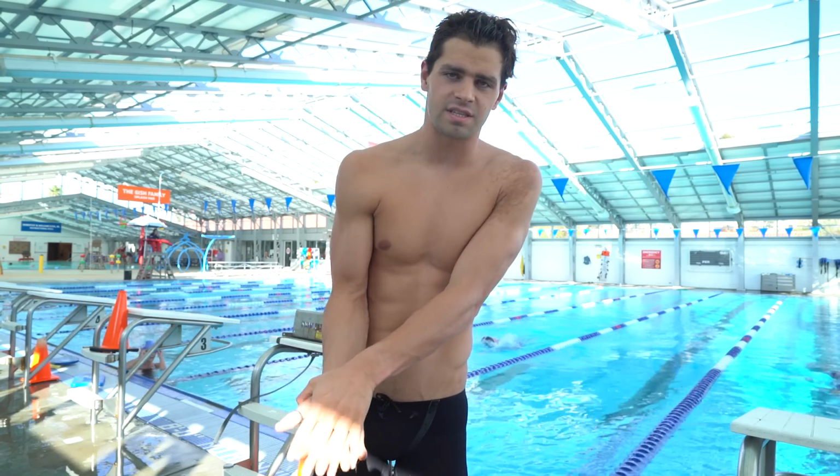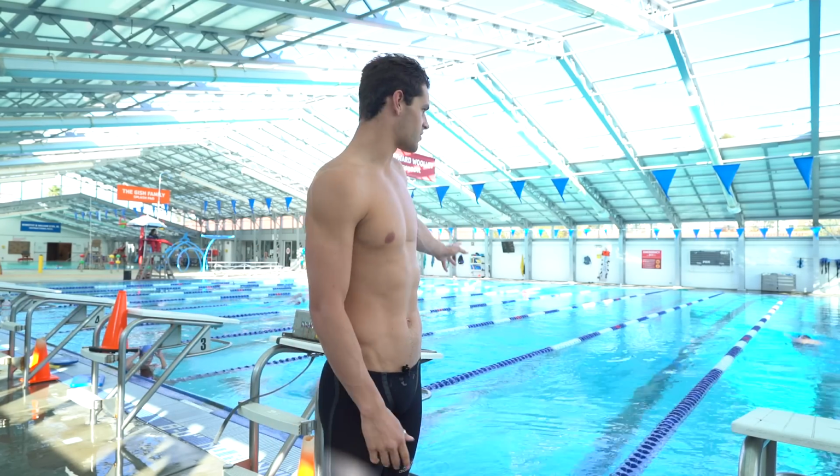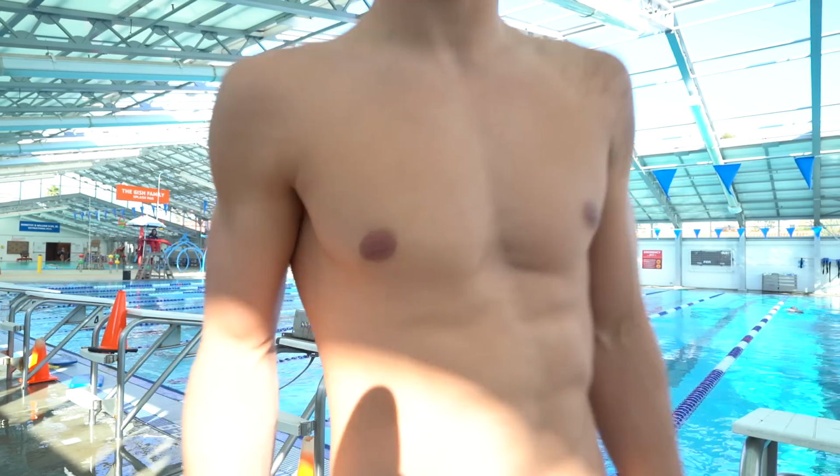The idea is we're training for the 50 freestyle, sprints off the blocks, all out, race suit on. This is the new 2020 suit. So pretty good race specific training. Let's jump straight into it.